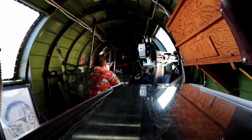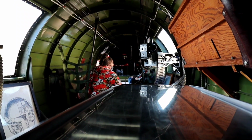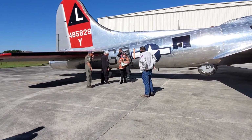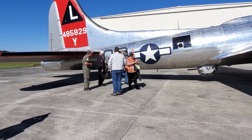B-15, 8 months, 15 months. What was that? B-20 nose. B-20. Yeah. Figure it's up in the nose? What was it? So you figure it's up in the nose? Alright.